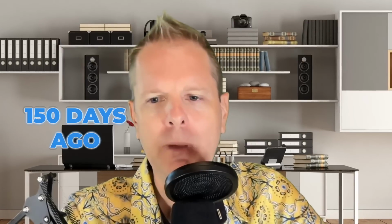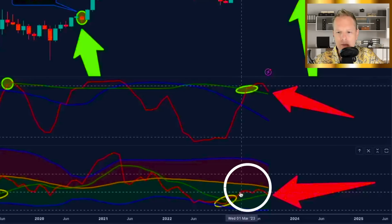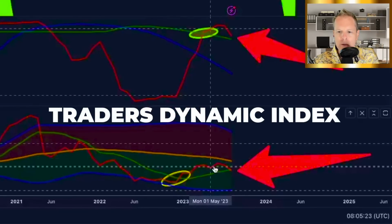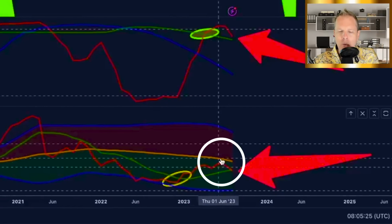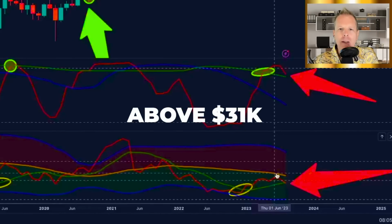We said about 150 days ago, when Bitcoin was on everyone's mind, it was running up past 31 and change, and everyone was like, oh my God, look at what's happening. We said Bitcoin won't get above 31 unless this red line right here crosses the orange line. As soon as this red line on our Traders Dynamic Index at the bottom crosses the orange, then Bitcoin could get above 31, but not until then.